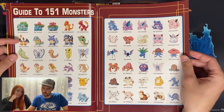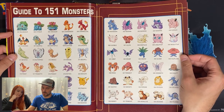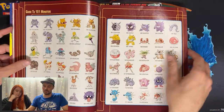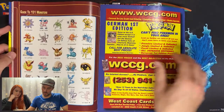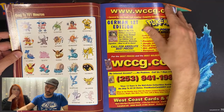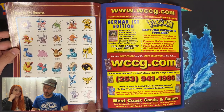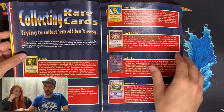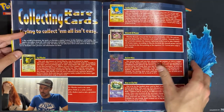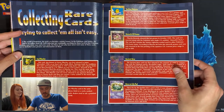Oh, that's cool. Guide to 151 monsters, and it's got a picture of each one. Very nice. This is a nice magazine. This is a Beckett, okay. Yeah, I think they're all Beckett. And Mew has a little star next to his name. So you can't get this unless you go... Ooh, collecting rare cards.